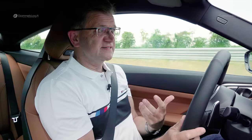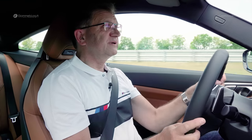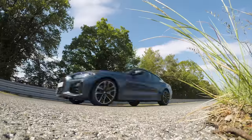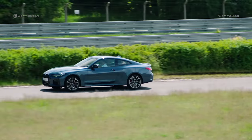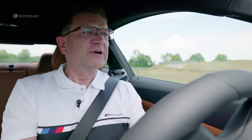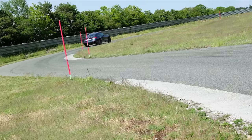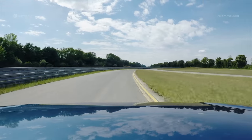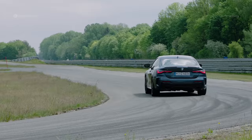Steering has to be precise and the steering forces have to be quite low, so that's easy to handle. And of course, very performant brakes is key. And here you see a little bit of oversteering, wonderful. That's what I like. For me, the 4 Series is a very important car. It's the essence of BMW. And now we will see how it performs.